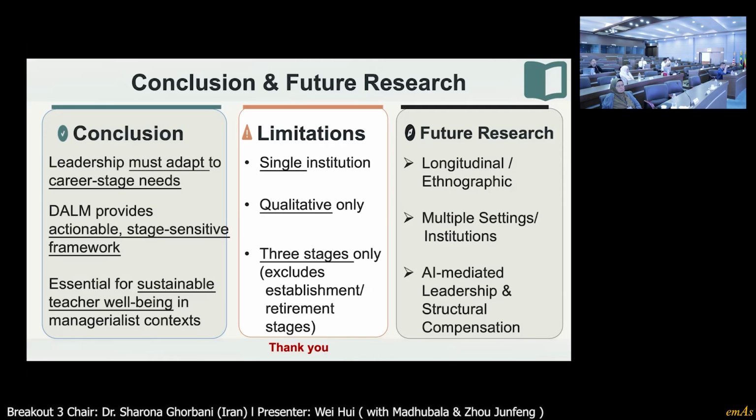Future research could extend this study to include different institutions, including schools and colleges from multiple provinces, gather data using a mixed method from different data sources to triangulate the data, and finally extend the career stage to include. AI-mediated leadership can also be explored.